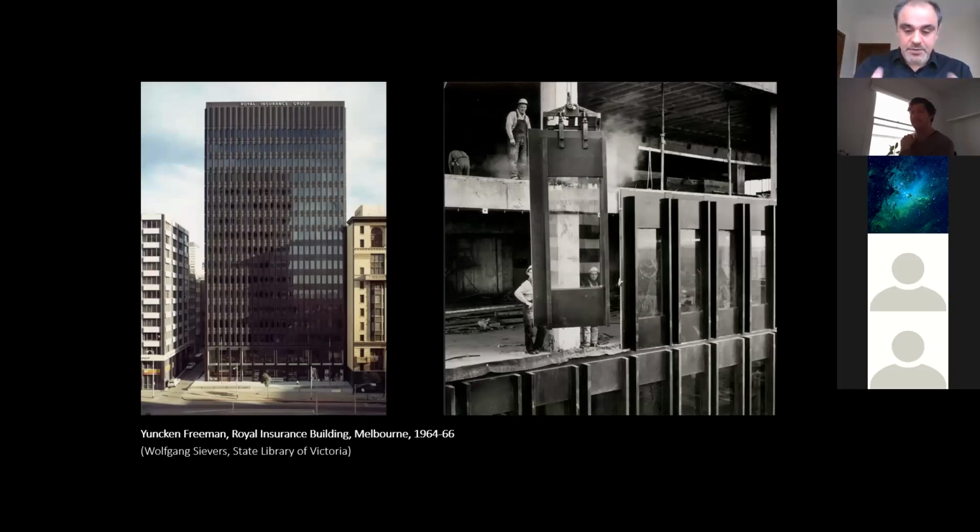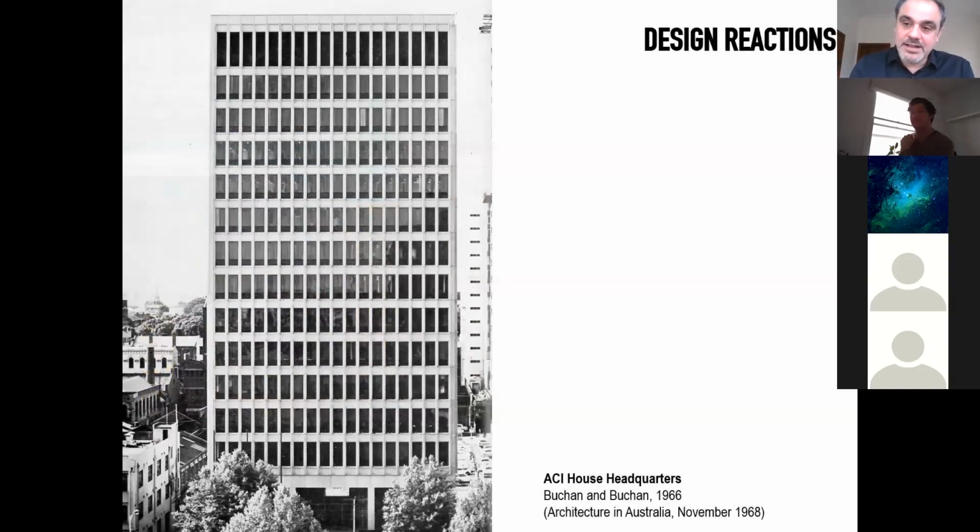So you find that after that first phase of experimentation with glass facades, suddenly, if you look at buildings of the 1960s, you see that there's a lot less curtain wall and a lot more precast used. This has been a classic example, the Royal Insurance building. Precast panels, even if they don't look like it, are precast panels with double glazing inserted into them. And more remarkably, you have a glass manufacturing company, the Australian Consolidated Industries, ACI, that built their headquarters in Melbourne, and they didn't build their headquarters with a curtain wall, but they actually built the facade using precast.